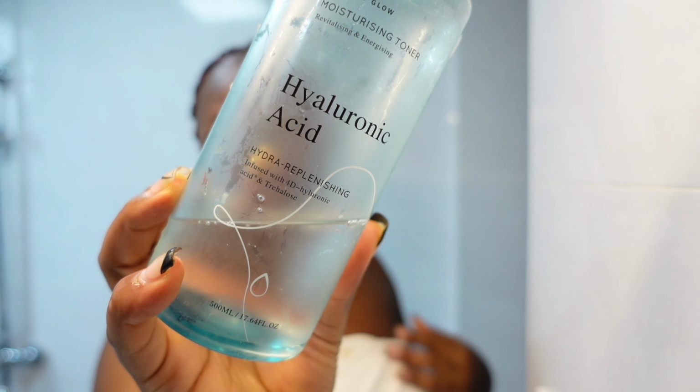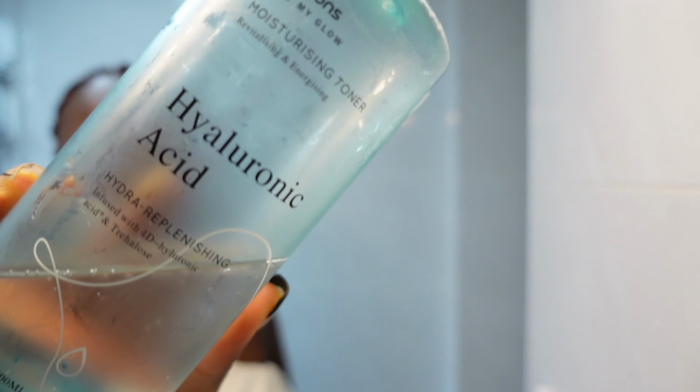Now that we're done washing the face, I just go in with this toner. I get it from Watson's if you live in China. The importance of a toner is it infuses your skin with nutrients, balances the pH, and also brightens your skin tone, just to look brighter, that glow.